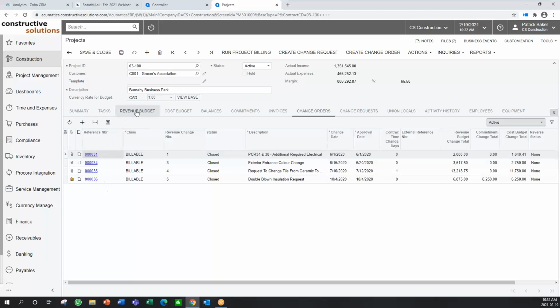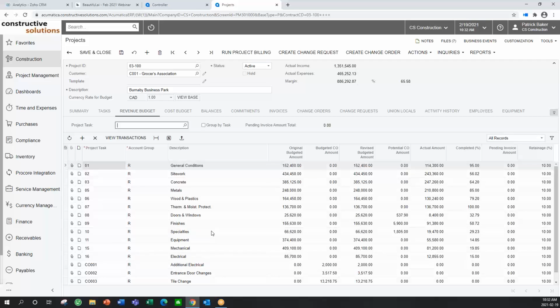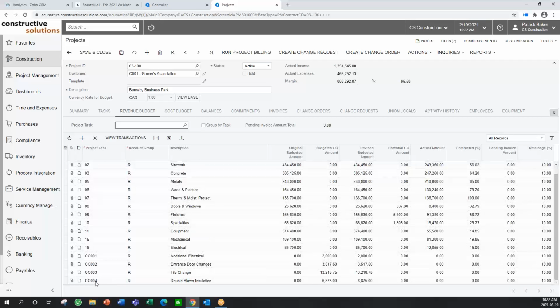So again, these change orders that have been approved are now moved on to my schedule of values, so I can bill them. I can start progressing down against those change orders. We do full compliance management on your subcontracts. We also have a global search.